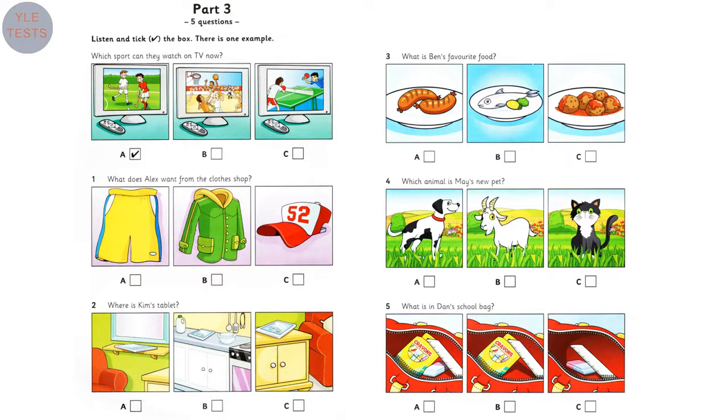Which sport can they watch on TV now? What would you like to watch on TV, Dad? Table tennis. It's not on now. And there's no basketball on TV today. What can we watch then? Let's watch the hockey.